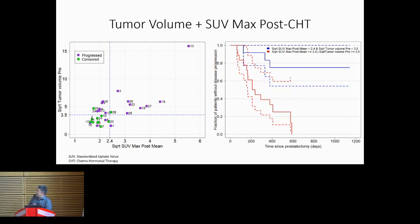And then you can also see that in the Kaplan-Meier curves, right? The patients with low SUV max post and low tumor volume, almost 0.8 fraction progression-free, right? Much better than the ones with either high tumor volume or high standardized uptake value.